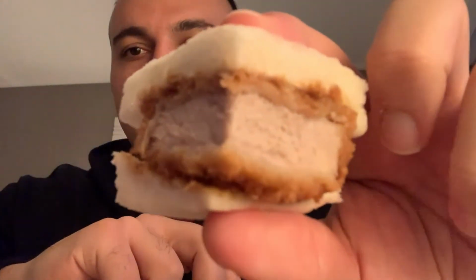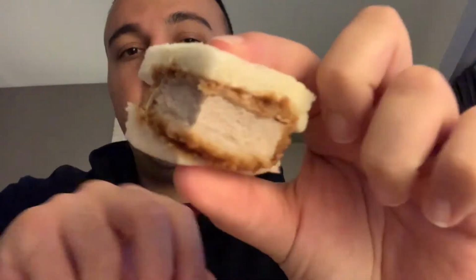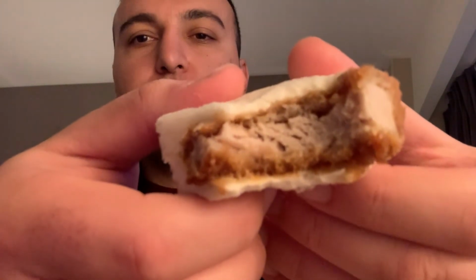So first up, let's try the pork cutlet sandwich. And this is actually the first time we've come across this sandwich, probably because we got here so early and they actually had some still available. That's good. The same white bread, a little bit of curry mustard, and the pork is still juicy. And it's pretty light, it's not heavy, and you don't get that oily, fried taste from it as well.